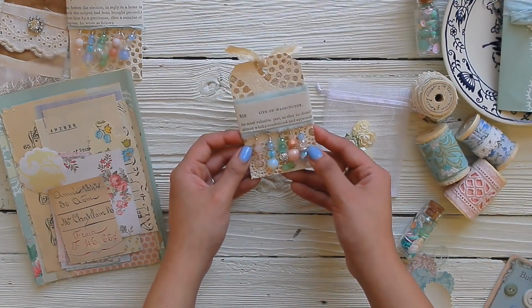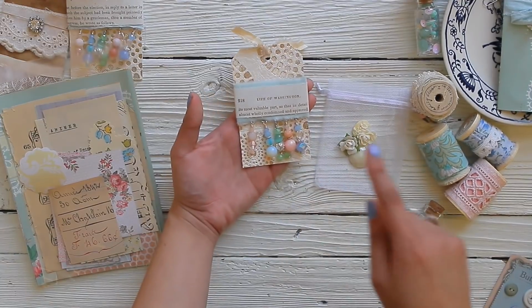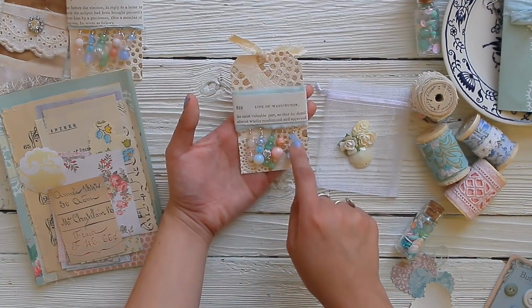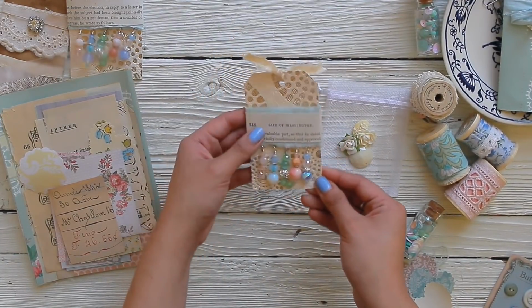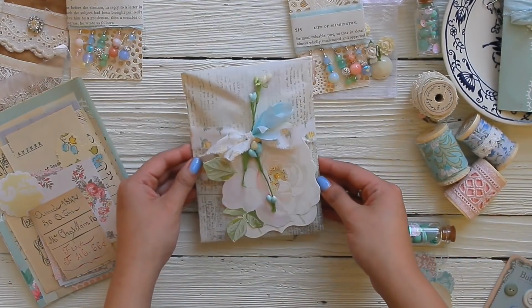Your charms are made from glass beads. They sparkle so heavenly, especially if you saw my provision diaries. I was making these little tags, and they are connected on paper clips, so you can place them wherever you want in your journal. And now for the ephemera pack.